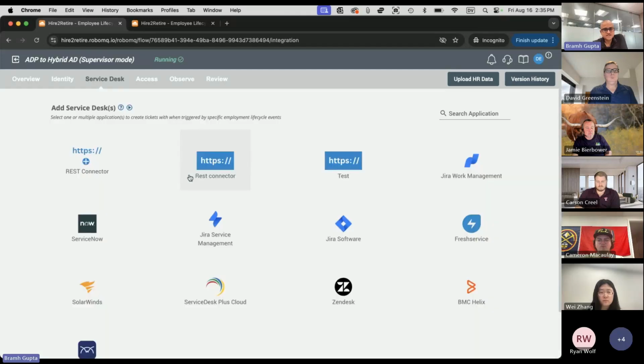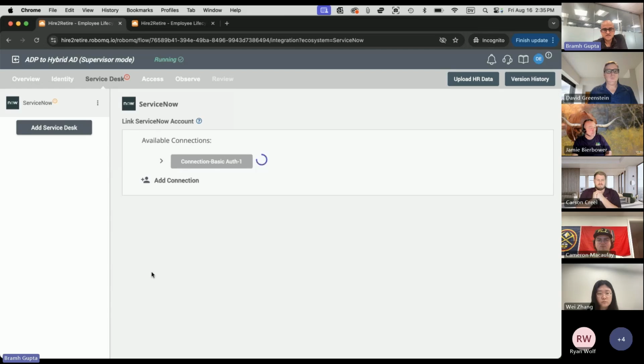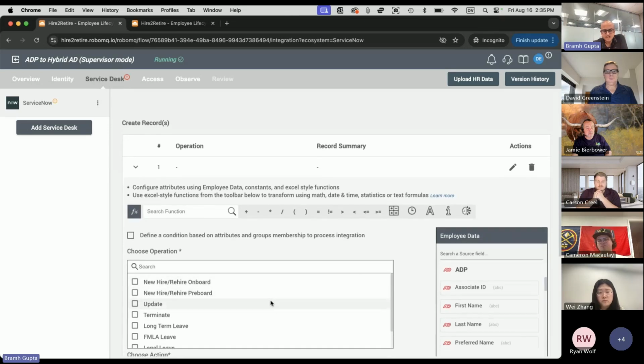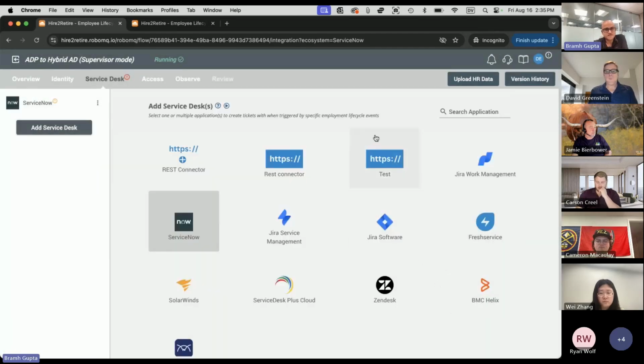Now, when I get to the service desk, essentially what you do is you can create tickets. Now, these tickets are very well-defined tickets. So I already have possibly a connection here. So let me see. I took the example of ServiceNow because it is very feature-rich. Just like the email template, you choose the life cycle. You can define a condition when it should execute, and then you have an option to create an incident, create a record, because ServiceNow as such supports entities where you can add data, or you can trigger a workflow which is defined in ServiceNow. And then you can use it for any of these systems that we support. So that's how you do the resource provisioning.